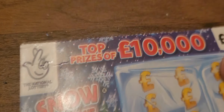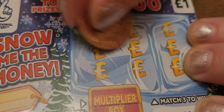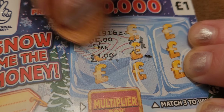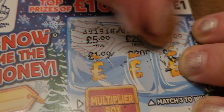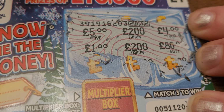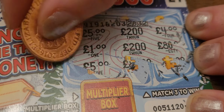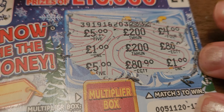Top or bottom? I'll let you pick this time. Bottom. Right, let's do this. Okay. There's a £5, there's a £1 I see sneaking underneath it. So far, it's not very promising. We could win £5 still, but we didn't. No. We could, but we didn't.